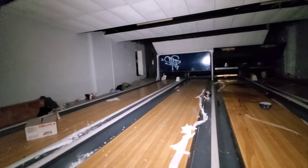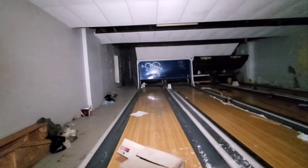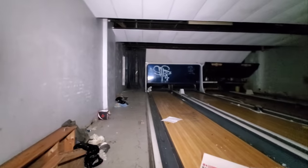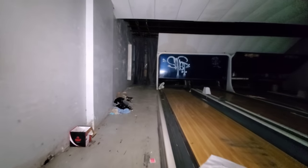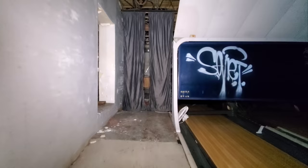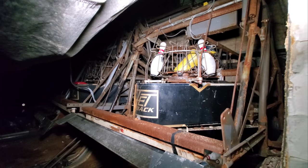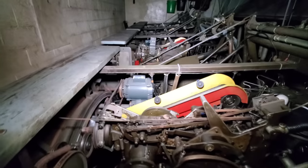Well, let's go back there and check it out, why don't we? Gotta be careful walking on these lanes in case they got oil on them. Because even though it's been closed for a while, you never know, they could still be slick. Yeah, let's go back to the pin setters. Wow, look at that right in there, like that. Just that alone right there, guys. Wow. You see a couple pins there? Uh-huh. Wow, yeah. There you go, guys.